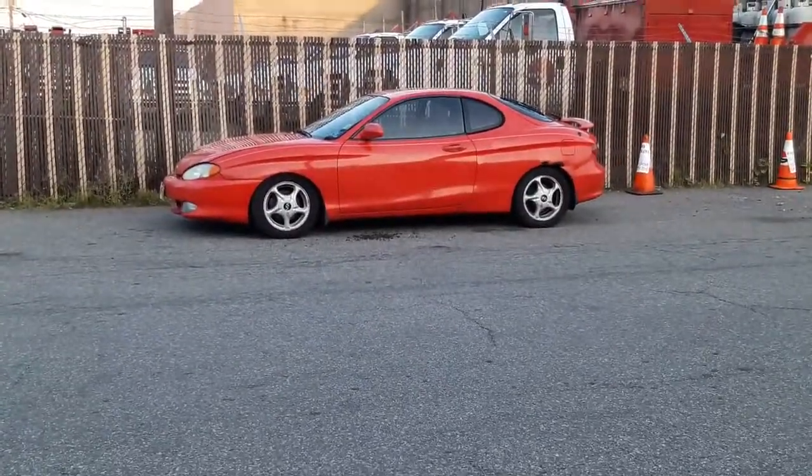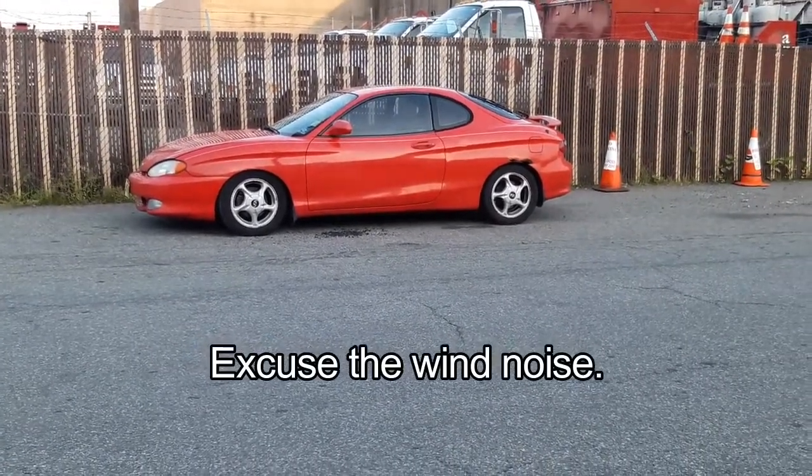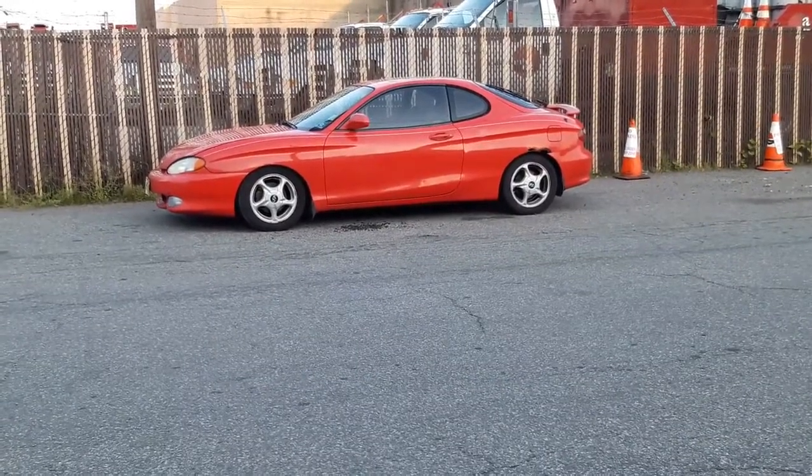Also, guys, that's my daily. It's a Hyundai Tiburon.